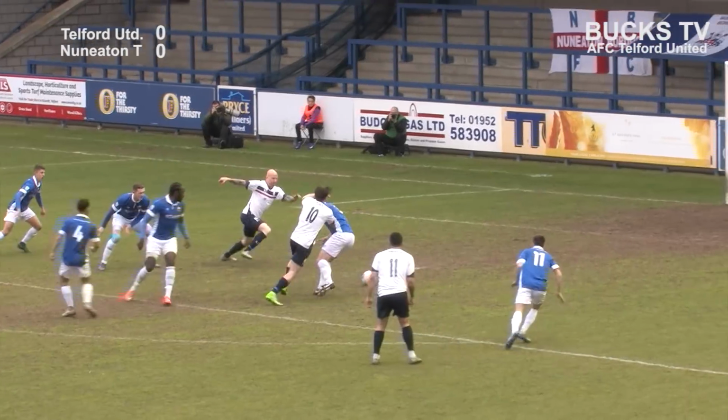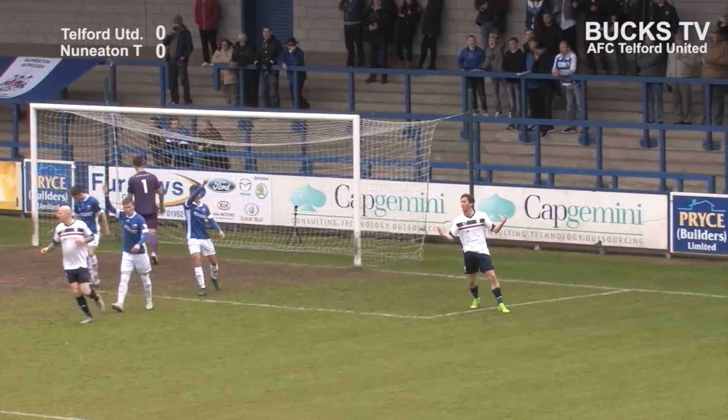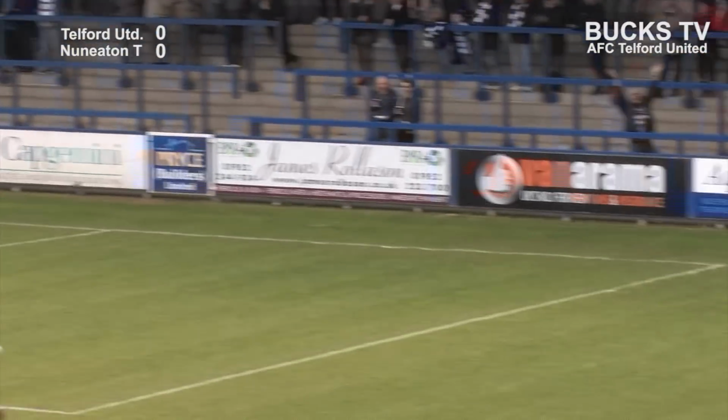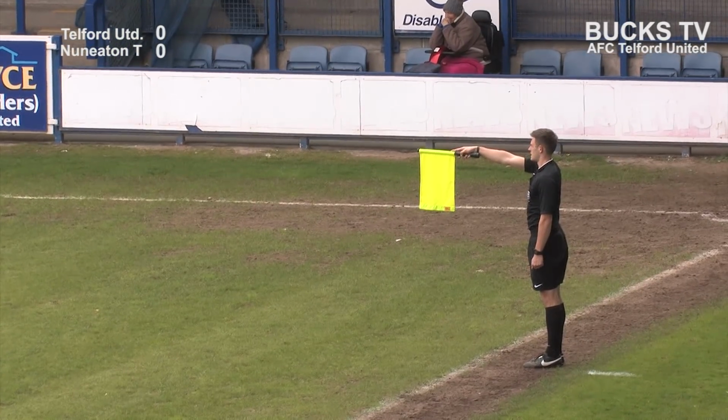The ball goes into Wilson. Wilson turns. Now does it break to Hughes? Hughes, but the offside flag is up. It goes into the net. It won't count though. Lee Hughes, who could do with a goal. He's due a goal. There's no doubt about that one. And he managed to find the net there, but the flag had gone up well before.